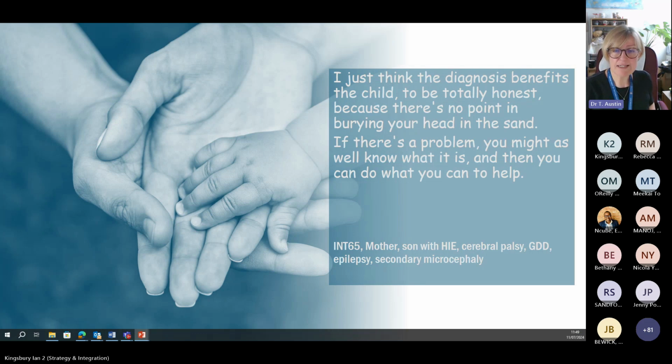So the parents in the study who signed up, because this is a research study, of course, who consented to the study, on the whole, believe that knowledge is power. However, sometimes ignorance can be bliss. And even in that cohort who had agreed after intensive discussions around consent and benefits and so on about whole genome sequencing, they varied in terms of how much knowledge they wanted.